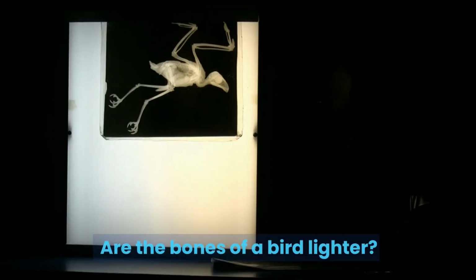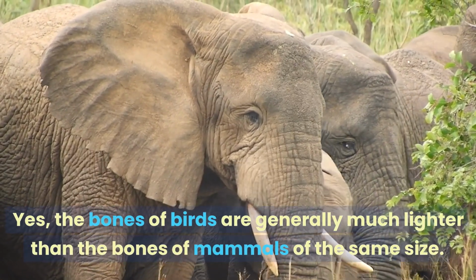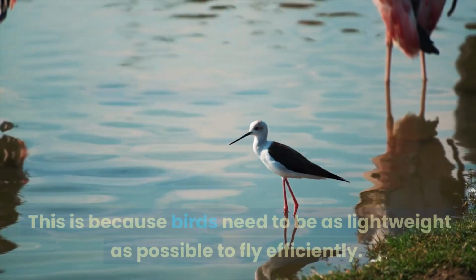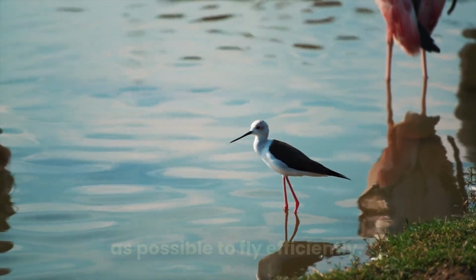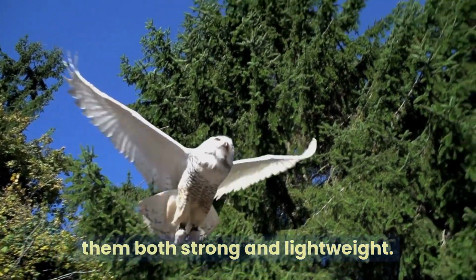Are the bones of a bird lighter? Yes, the bones of birds are generally much lighter than the bones of mammals of the same size. This is because birds need to be as lightweight as possible to fly efficiently. Bird bones have a unique structure that makes them both strong and lightweight.